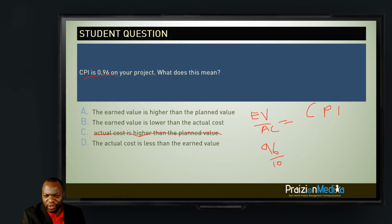That means earned value is less than the actual cost. So D is not right either. Let's look at A and B. Let's do B first. The earned value is lower than the actual cost. Well, that is plausible for sure.